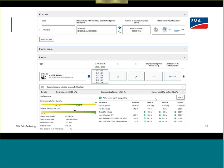A question coming in on the chat: does CORE1 require the DC inputs to be balanced? The answer is no. Generally, good practice is to balance the hardware. Coming into the inverter, there is detection on inputs A, B, and C, and D, E, and F, so in a perfect world, you would balance across the 2 groups of 3, but the inverter will work fine with unequal loading.